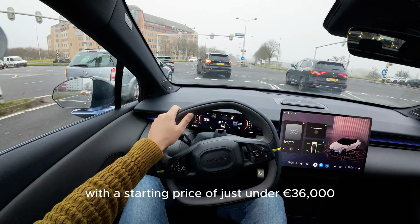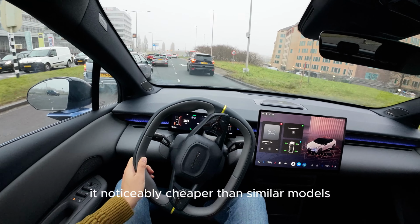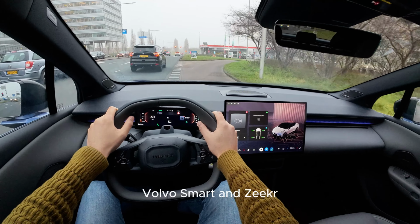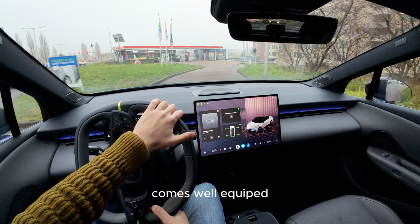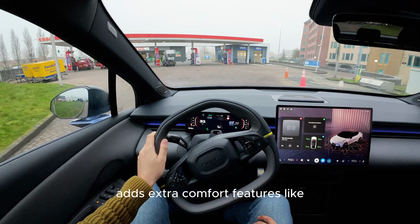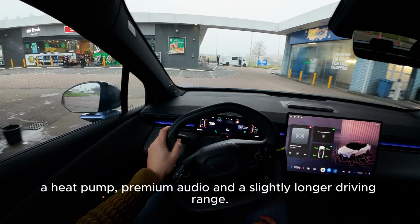With a starting price of just under 36,000 euros in the Netherlands, it's notably cheaper than similar models from Volvo, Smart and Zeekr. Even the base model comes well equipped, and the higher spec More version adds extra comfort features like a heat pump, the premium audio and a slightly longer driving range.